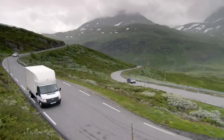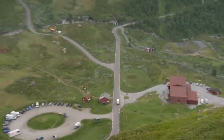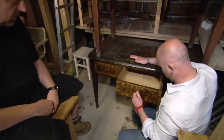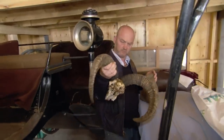Drew and T's Norwegian road trip has so far covered over 500 miles and taken them through some stunning scenery. But with high prices and a different salvage culture, we're going to split the difference. Drew's had to work hard to find items to make the trip worthwhile.